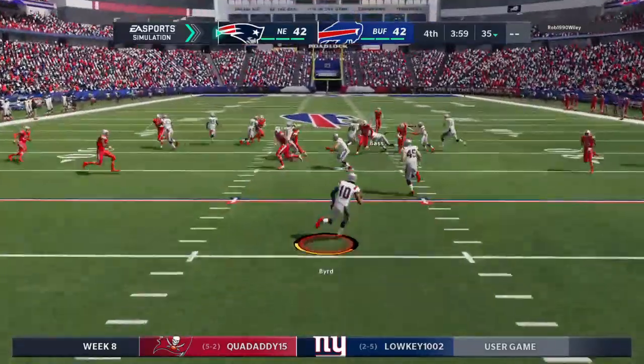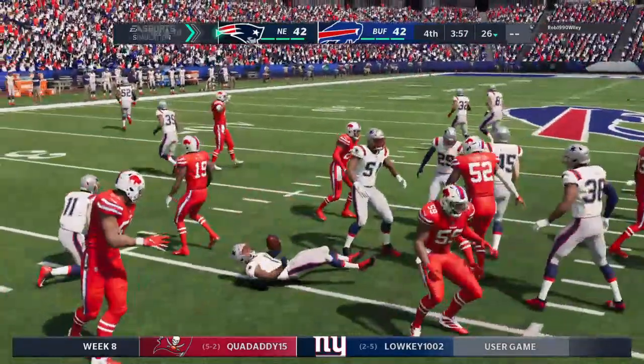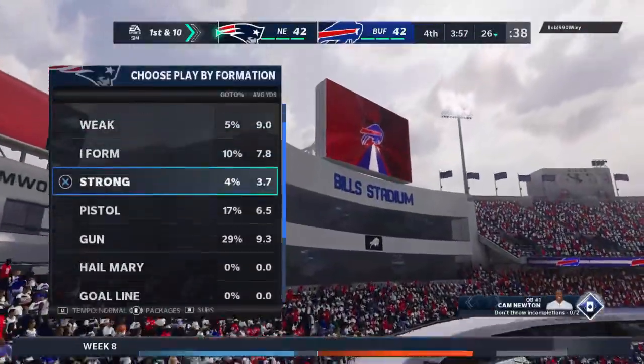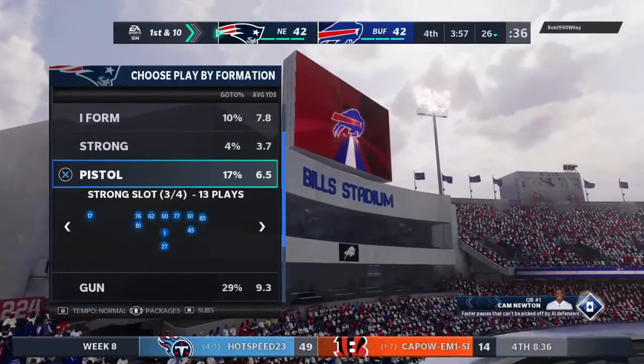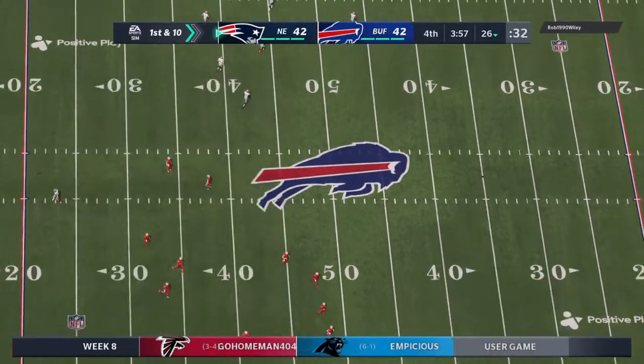Bird now ready to return it. And up to about the 26-yard line, just across the 25. The Patriots take over 1st and 10 at their own 26-yard line.